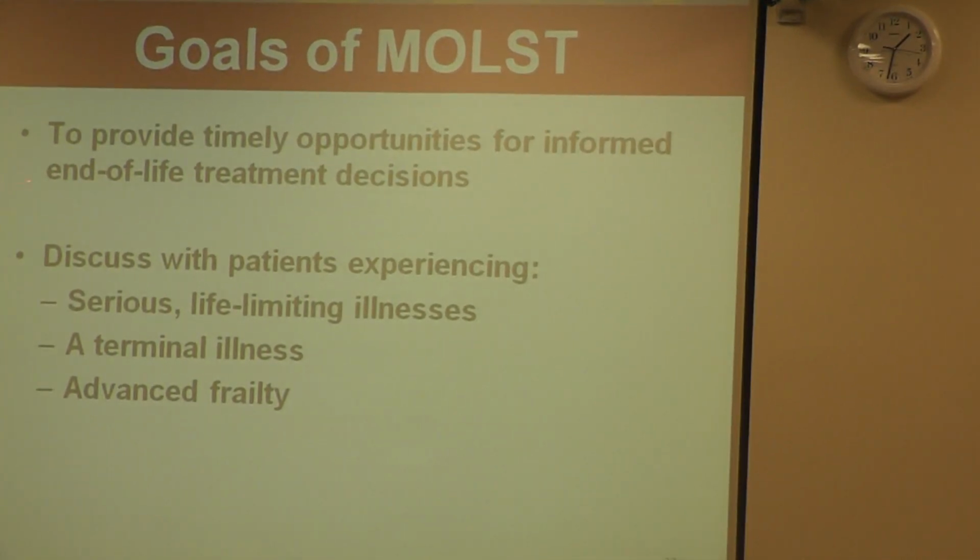And to break that statement out, timely opportunities. Do you remember when I said before, I'm 47, I don't need a MOLST document? That's because I'm not at the end of my life at this point, or at least I hope not. So basically, you look at the patient, serious life-limiting illnesses, terminal illness, advanced frailty. You ask yourself that question, would I be surprised if this patient died in the next 12 months? If the answer is no, those are the patients that we're looking at to have this MOLST discussion with.